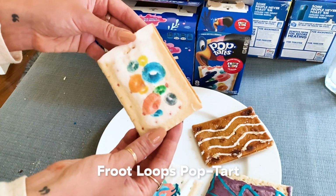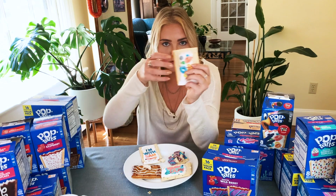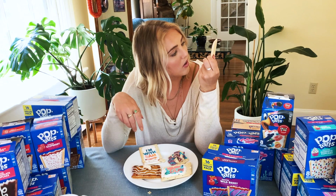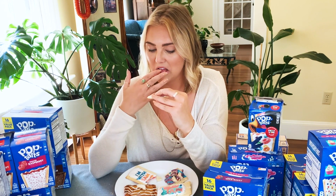The first one I'm gonna try is a Fruit Loop Pop-Tart. This one, look, they literally printed Fruit Loops on it. It's just scanned right directly on. And this one just says, I'm with Sam on it. This is the meanest video I've ever done. Why am I being this way? This looks like the inside of chewing bubble gum. Oh man, it's like gummy.